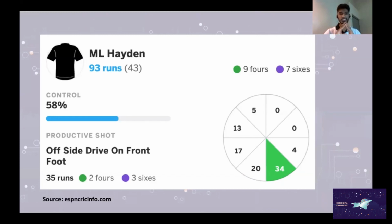Yes, now let us talk about the rise of the Mongoose Bat. All right, so we have some stats up for you. These are the stats of the innings where Matthew Hayden played with the Mongoose Bat for the first time in IPL. Firstly, he scored 93 runs off only 43 balls, with 9 boundaries and 7 sixes in that innings. Second point to note is the control with which Matthew Hayden played. As you can see in this graph, he had only 58% control on the shots that he played with the Mongoose Bat, which means 42% of the time he was not even in control of the shots.